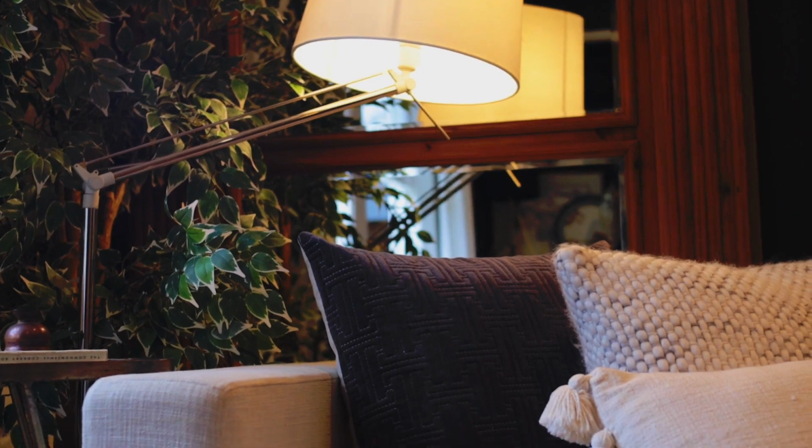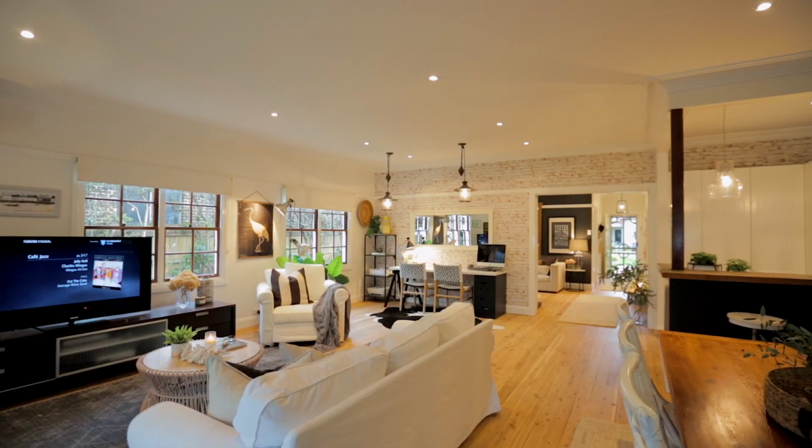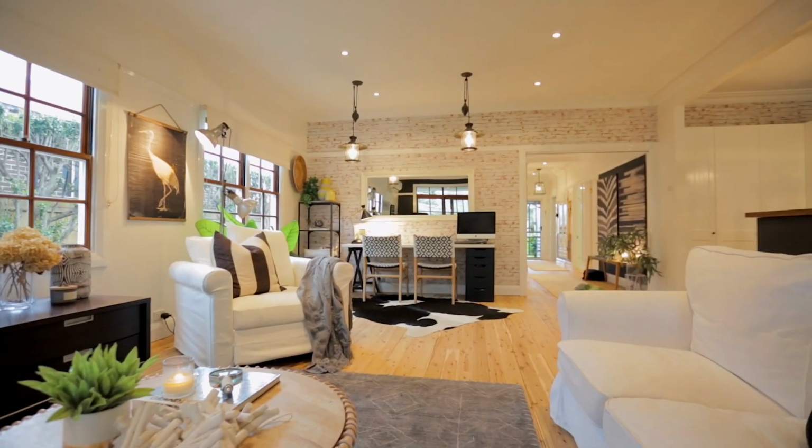You can tell that this home is owned by a stylist. It's the colourful finishes and unique flair that make it stand out.